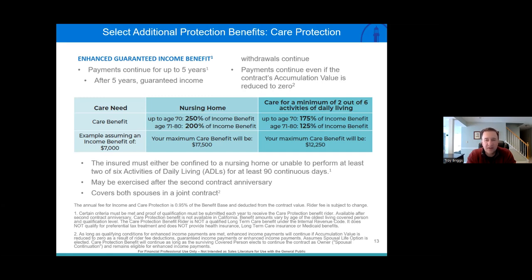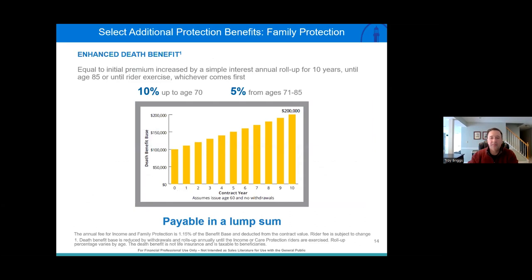Very strong payout factors. Even if the contract value goes to zero via the election of the income rider, we still pay that benefit out. So again, one of my favorite contracts that offers a lot. And then it's a lump sum death benefit that we offer. We don't dictate the terms about how the benefit's paid out, the death benefit. If you choose to add the death benefit on to the contract, it's a 20 basis point charge.